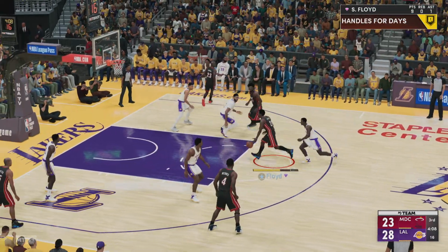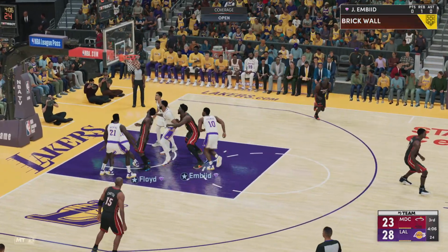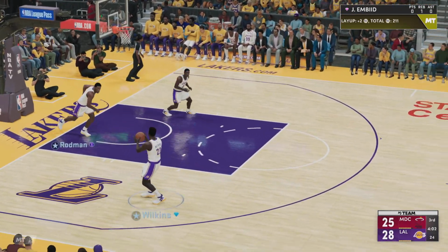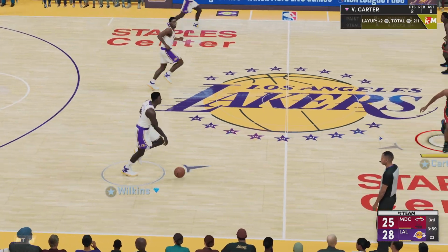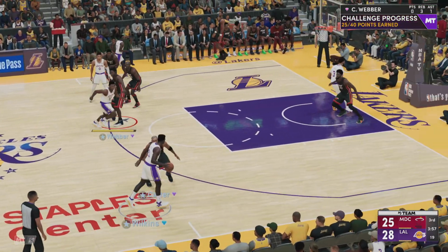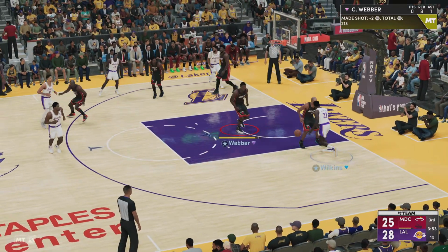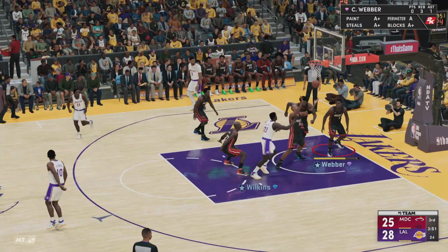Here's Floyd. He's got 9. And he lays it up and in. He's got 11. They just look so overwhelmed inside. You know, that's why they continue to get attacked. Here's Wilkins. He's checked by Carter. Wilkins can't hit.